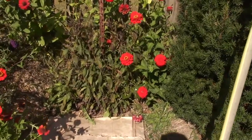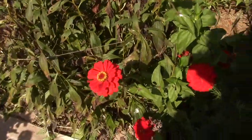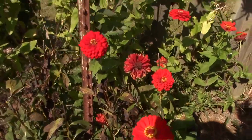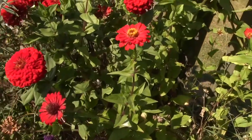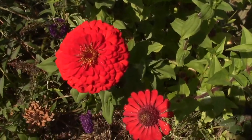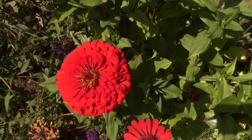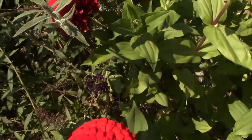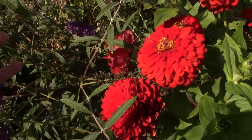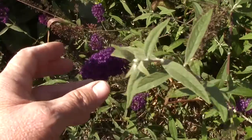These zinnias are beautiful. I love zinnias, and these did so well this year. They are absolutely beautiful. I'm trying to think of what the name of these are. I think they're called giant reds or something like that. But I mean, just look how perfect that is. And then next to the purple, it's just really pretty next to that purple. There's a pretty one.